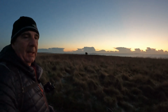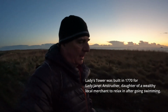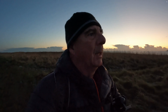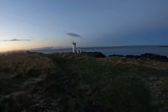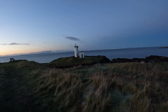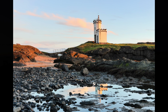I don't think you can see over there, there's like a little tower. It's called Lady's Tower or Lady Tower. And then just in front, in a second, you will see the lighthouse. There you go. So that was last night's subject. I've got some nice reflection shots which I'll pop up. But yeah, beautiful bit of coastline.